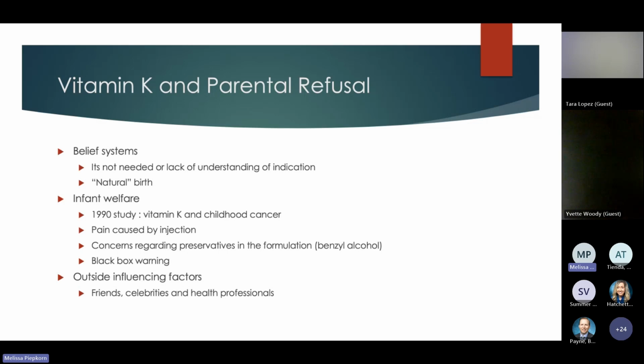The other one is pain. I don't want them to have pain from the injection. These are the families that often ask about oral. Other ones we hear is they're concerned about preservatives or what else is in the vitamin K. So there's a couple different things that get brought up. Benzyl alcohol. Again, there's no evidence that it causes any toxicity. Benzyl alcohol is actually naturally produced by lots of plants. It's in fruits, it's in teas. It's found in a lot of essential oils that sometimes are in the room when you're talking to a family.